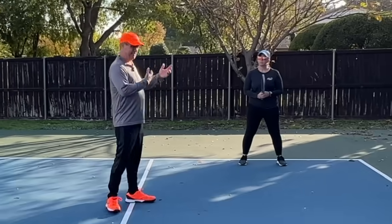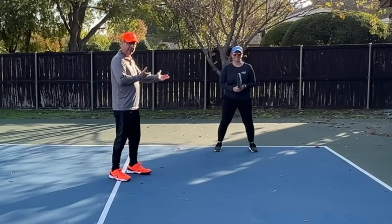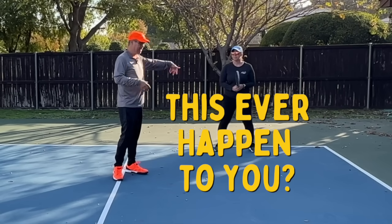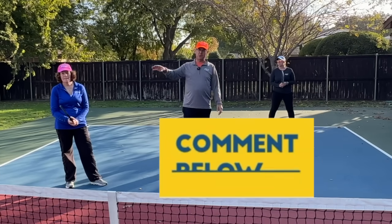Let's say you're playing in an open play or rec situation, and you're playing with a player who in this case is represented by Kylene. Again, Kylene doesn't do this, but represented by Kylene, who just doesn't ever come in when they return serve. So you have a player who hits it, and maybe they stay behind the baseline, maybe they come in a little bit, and you're Terry now. So you're trying to decide, what should I do here?